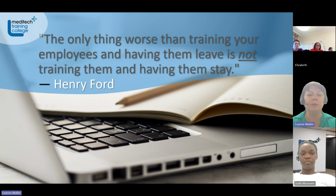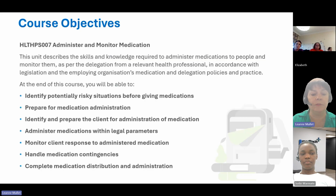I want you to know that completing this certificate can be used as a credit towards further study. It's a nationally recognised course. And we're very happy to be working with Columbia Aged Care to help you achieve this competency. And the competency is in HLTHPS007, Administer and Monitor Medication.